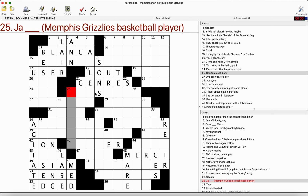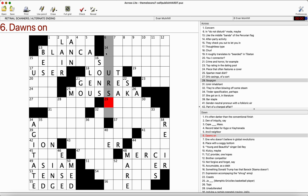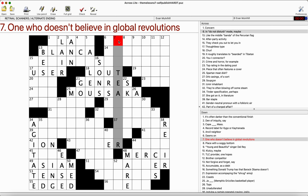This basketball player, jaw blank, I don't know who he is, so I don't have much on that. Spartan meat dish, question mark. So Spartan has a meaning of not having a lot of adornment, but in this context, it just means Greek. Soupçon means like a whiff or a little bit, so I'm not quite seeing anything jumping out there yet.